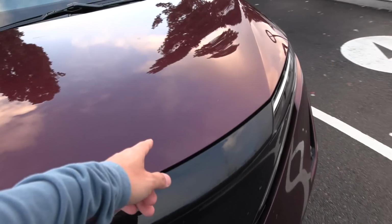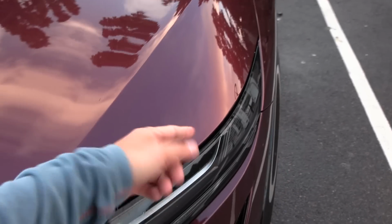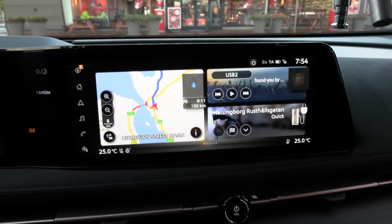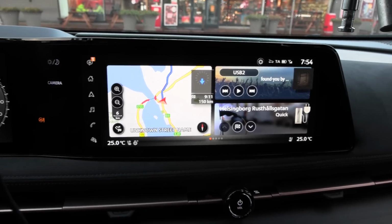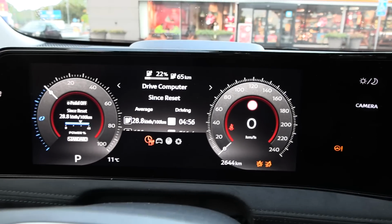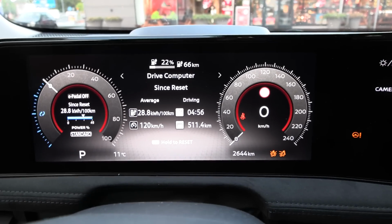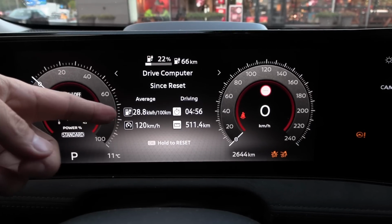The car, well, huh? How did it stay dry now? Okay, so let me see. Getting kind of bored now. We'll go back to Helsingborg, we'll go back to Varberg. I can show you, maybe, can I show it here? Yeah, you see here. So the total consumption so far is 288 watt hour per kilometer.